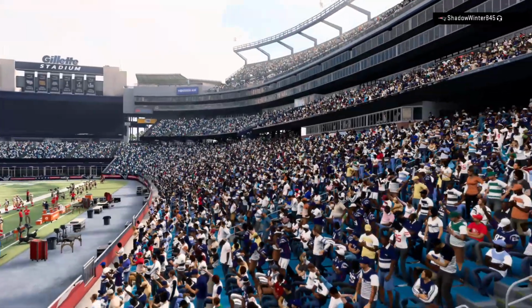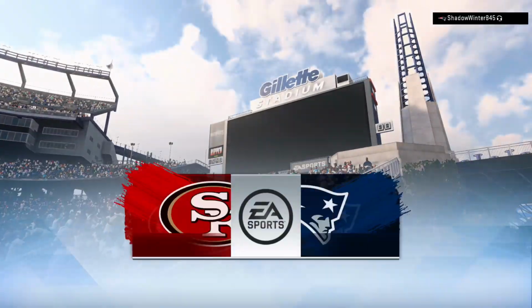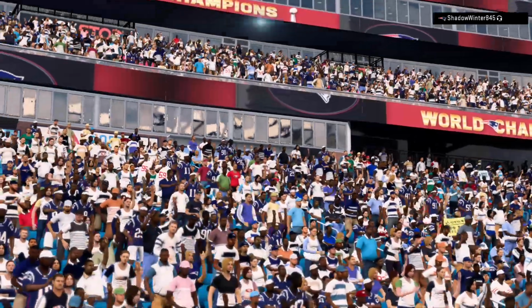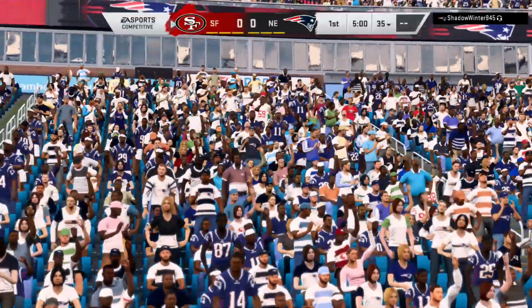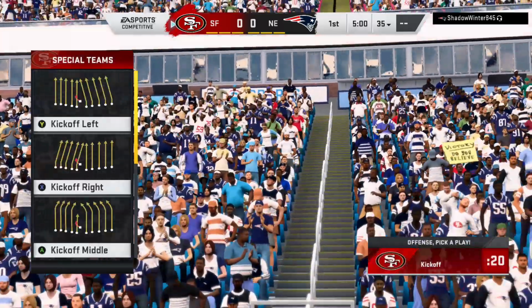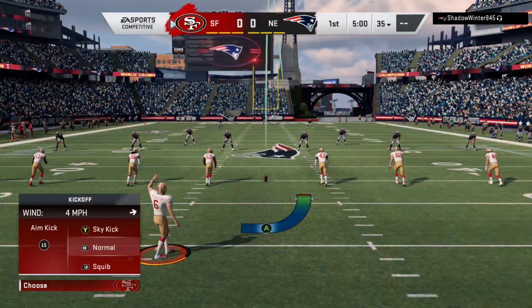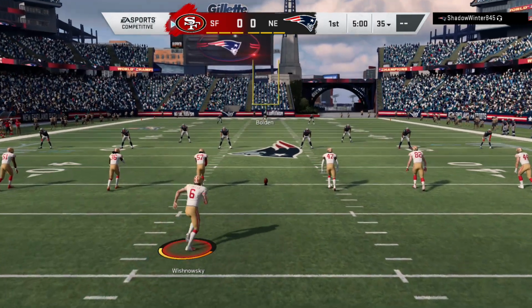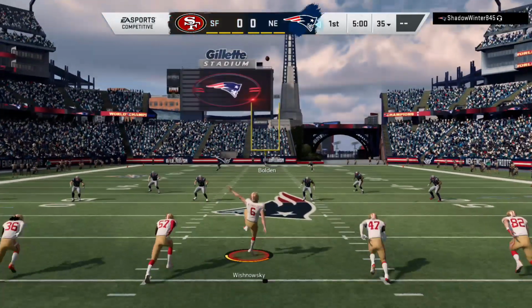It's the NFL on EA Sports as you get a look inside Gillette Stadium here in Foxborough. All the success in New England over the last few decades, and this crowd has never been more enthusiastic. A moment ago, the Pats emerged from their locker room. They are set as they'll square off with the San Francisco 49ers.